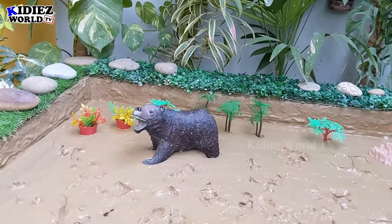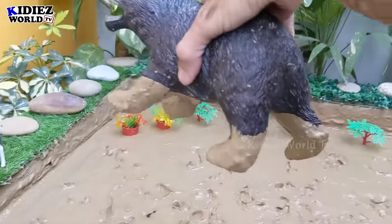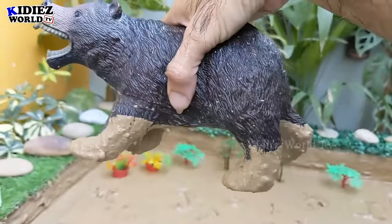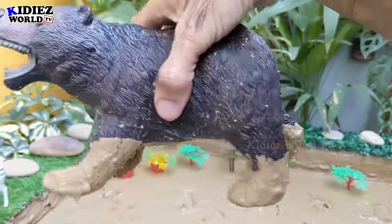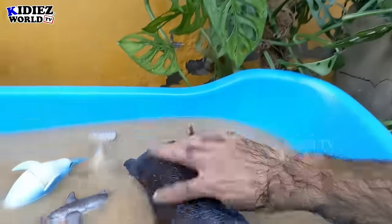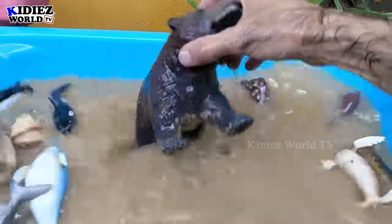And the next one we have the bear. The big and muscular and a wild beast. This bear is brown color and bears are omnivore animals. Let's wash him. And bears are very rough and tough. They have a very serious attitude problem and they are never friendly animals.